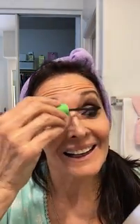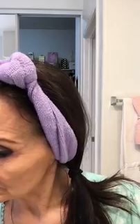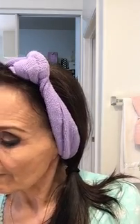Put another coat of mascara. Girl can never have too much mascara, right? Like that. And I know I should have put this on before I started putting the other stuff on, but what the heck. I'll do it right now. A little bit on top.